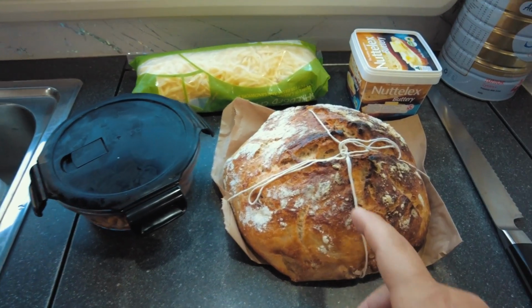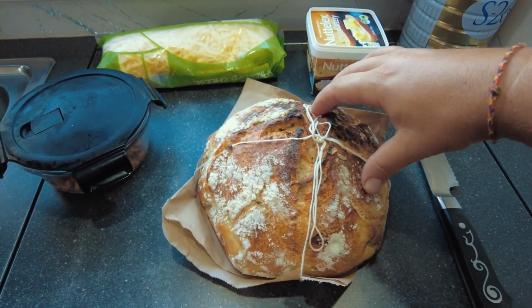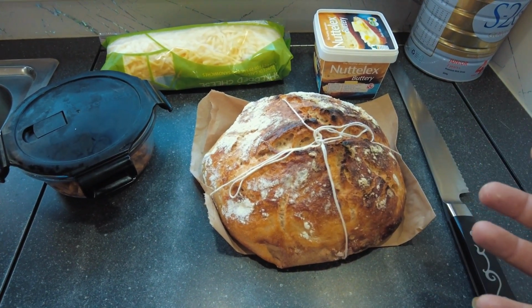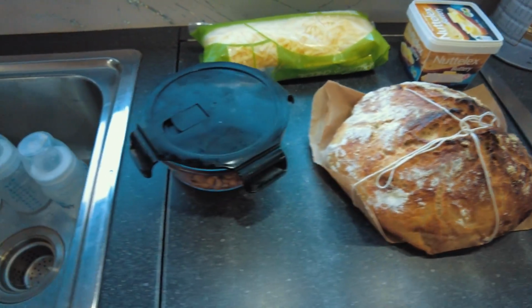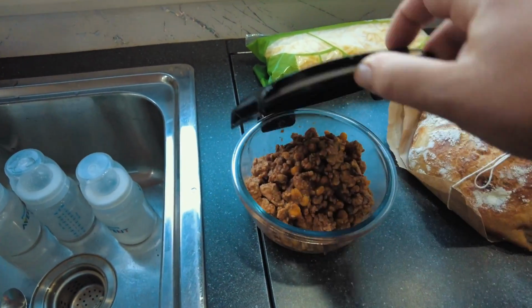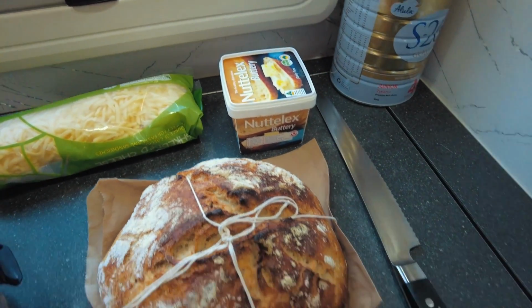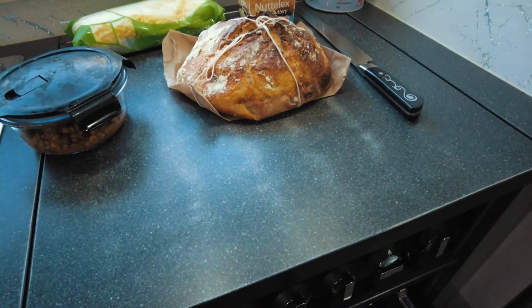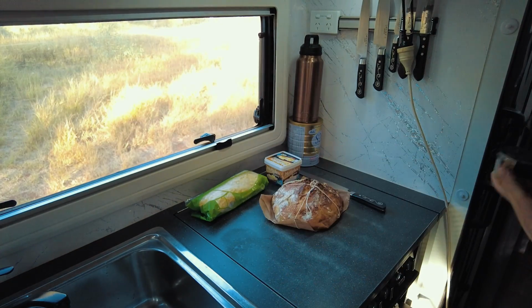So this is a sourdough. Look, how good does that look? So nice. My mouth is salivating just looking at it. She does such a good job. We've got some leftover chicken mix, just some cheese and butter. We've got a bread knife there to cut up the bread, and we've got the grill going too. I'm going to chuck that in the microwave for a couple of minutes, heat that up.